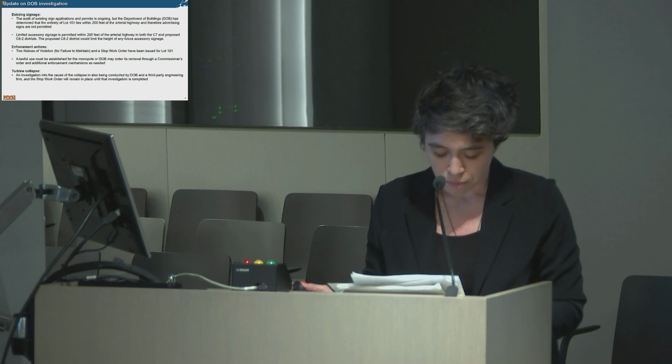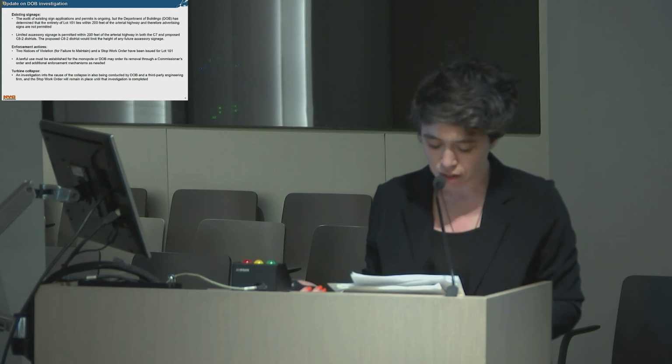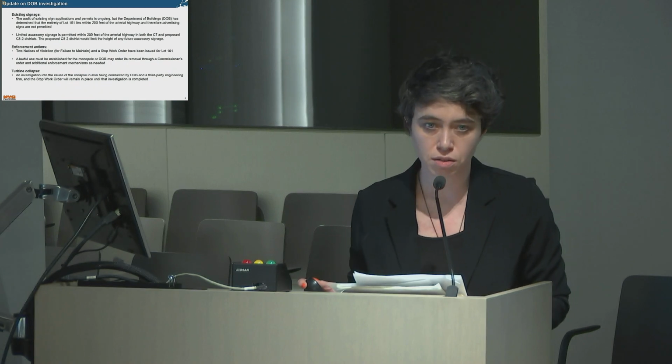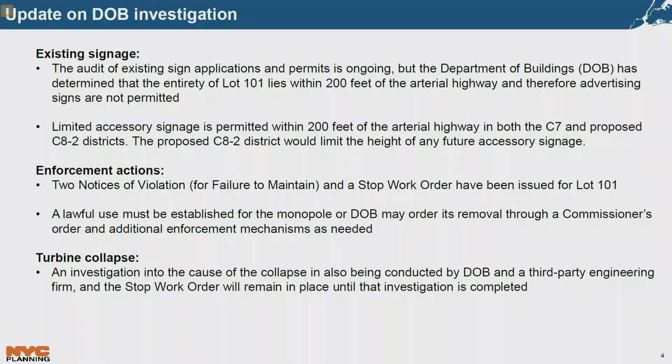The proposed C8-2 district would potentially limit the height of any future accessory signage, and the existing C7 district does not impose a height limit on accessory signage, which is important to point out here. Just to summarize what those rules are, the proposed C8-2 district limits the height of accessory signage to either 40 feet or 58 feet, depending on the illumination.